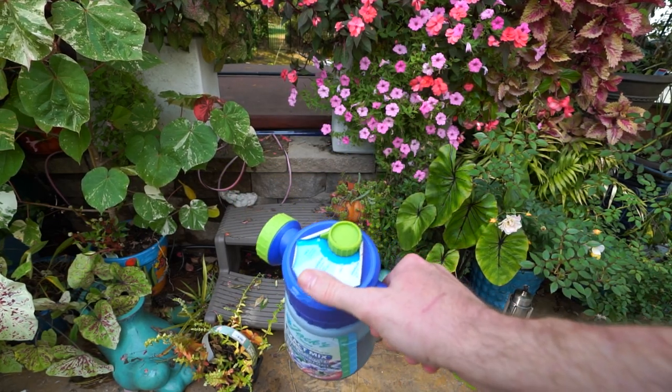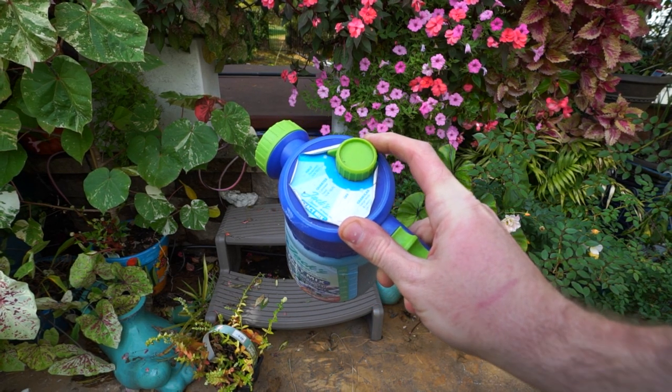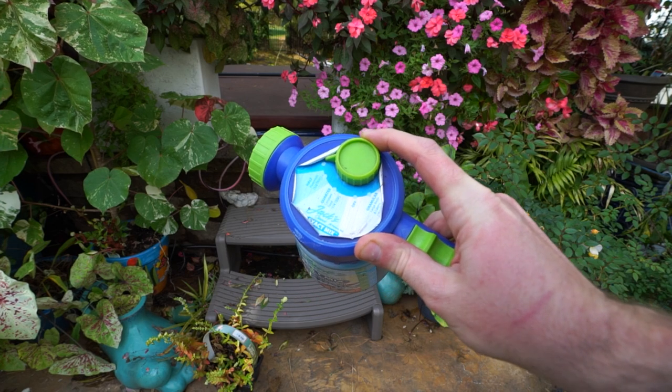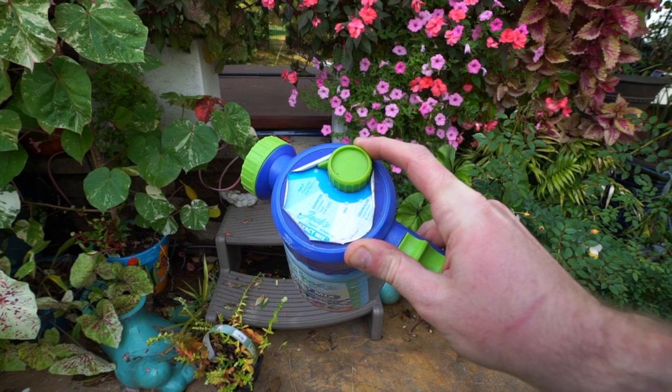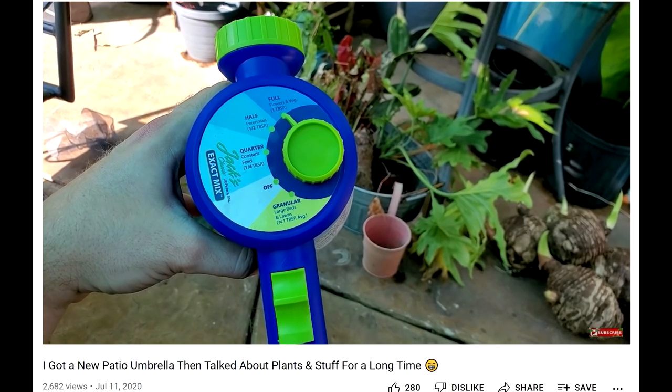I do think they could have put a better sticker on the top of it. I will say that much. But a lot of them, how you fill them can get confusing. With this one, it has a dial so you can switch it from a full strength fertilizing to a half, down to a quarter, turn it off, and then it has a granular setting for larger beds.